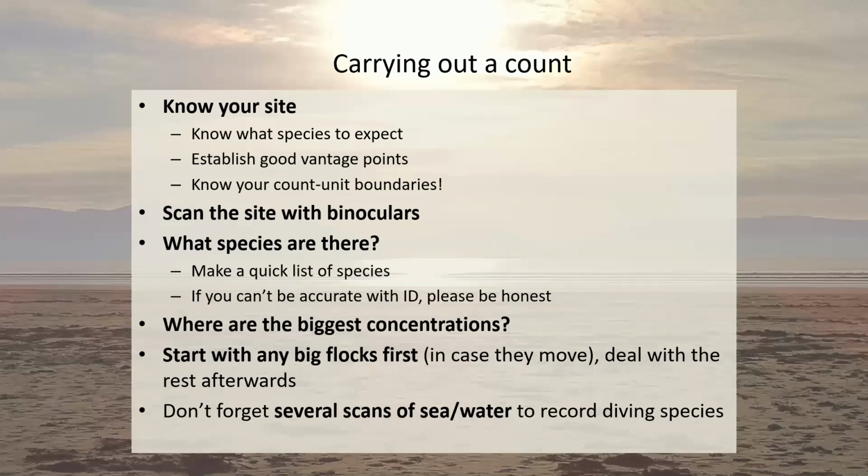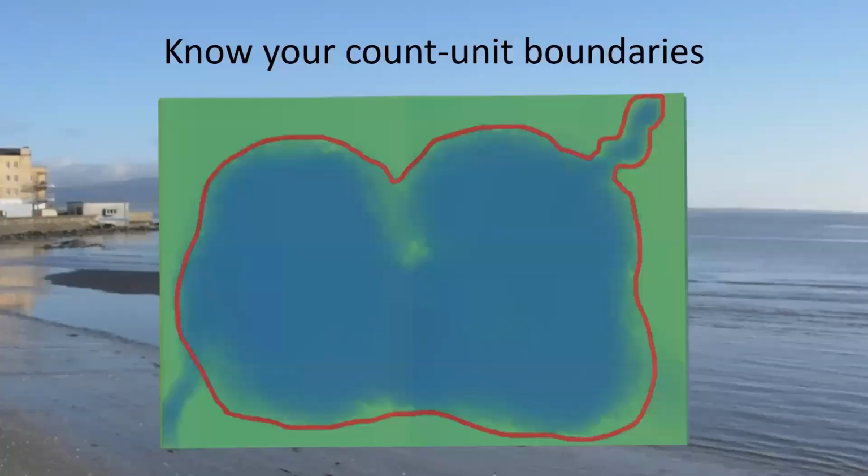If you're counting the sea or open water, also don't forget to do several scans, because diving species can be very sneaky. The likes of common scoter out on the waves, even though they're jet black on a calm day, even they can be appearing and disappearing from behind the waves. So good to train your eye in on those things and be aware that you might miss them on one look and catch them on another.